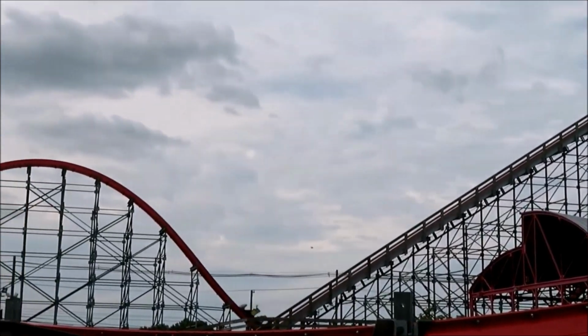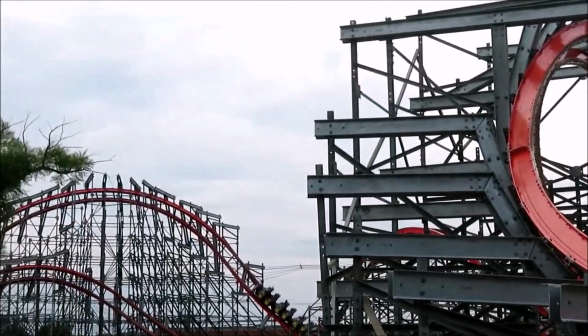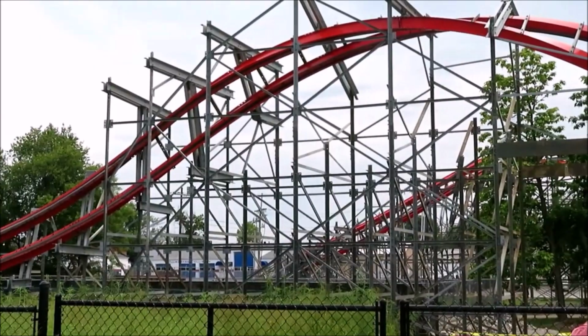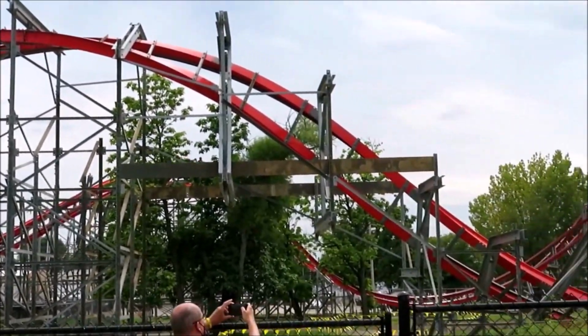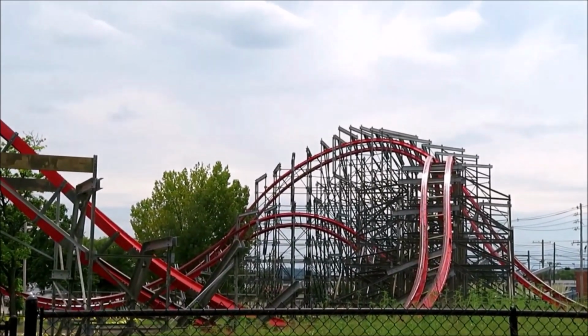But whether it be family or a big one with inversions and airtime, it would definitely be a really nice fit here. I don't really know where they would put it because this park does not have a ton of space, but we'll get to that in a little bit. But yeah, it would be a really nice fit here.